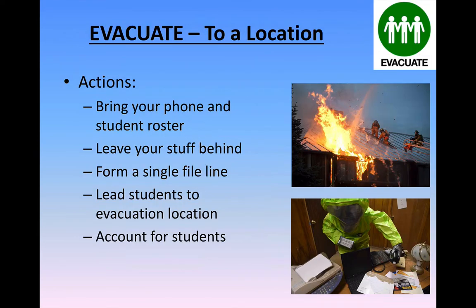When we talk about evacuating, we usually talk about moving from inside the walls of our school to an alternate location outside of our school building. For a variety of reasons, that may be a fire or hazardous material spill inside of our school or smoke in the building where we just have to get out of our current location. But it's also important to understand that we may move from one portion of the building to the other portion of the building based upon, again, the threat or the hazard that our folks may be exposed to.